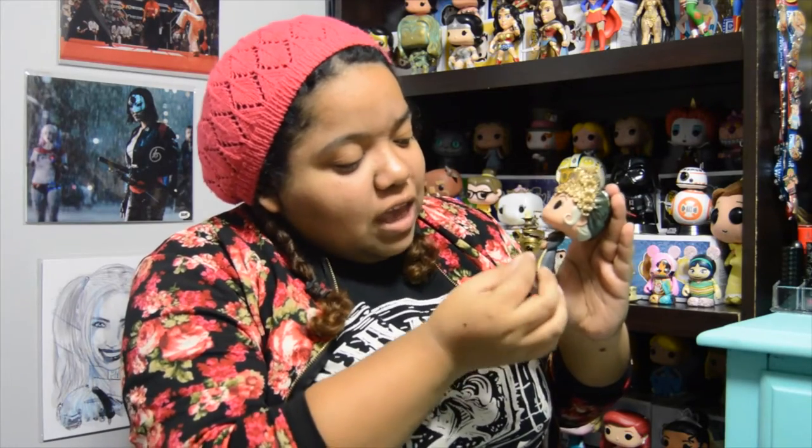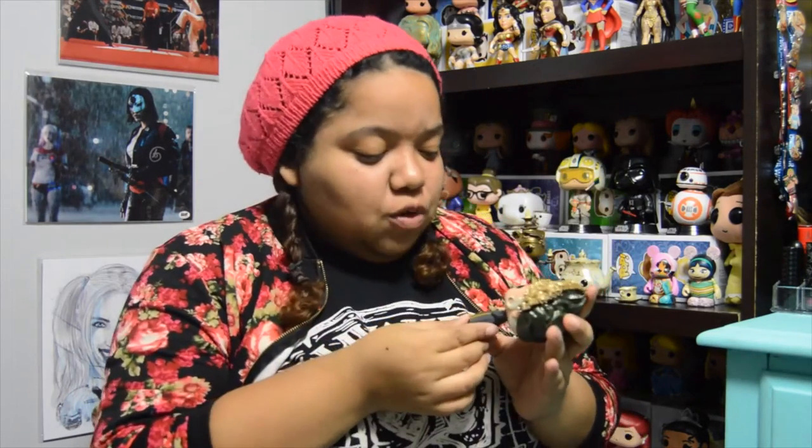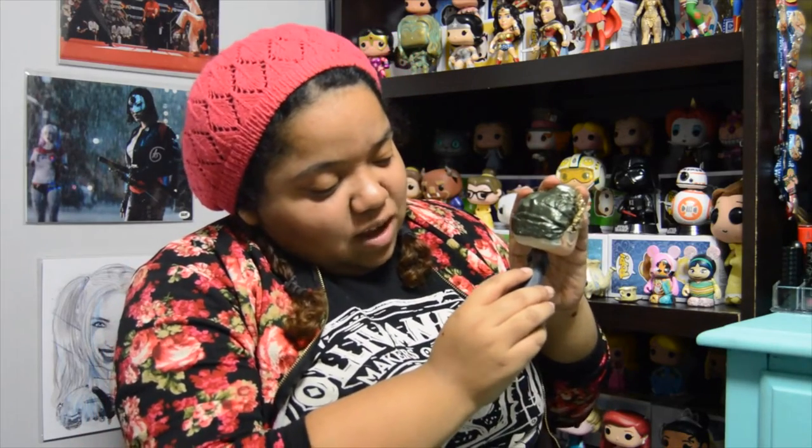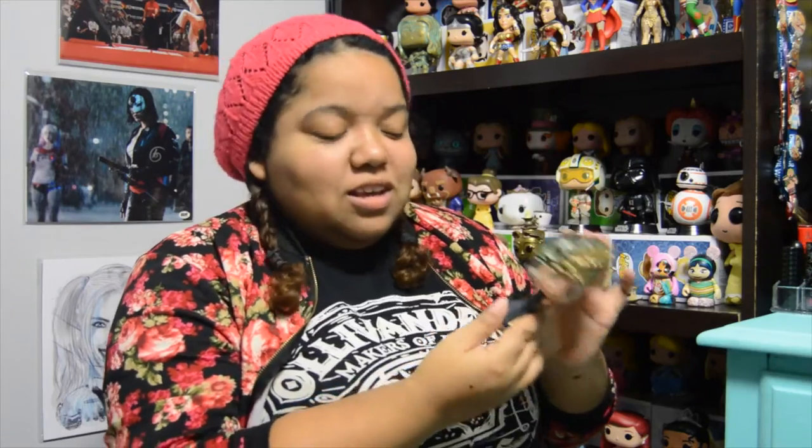I mean, it has all the gold. Everything is perfectly painted too. This is just a beautiful pop. Even on the back, she has, like, all the little buttons in gold. It's such a perfect paint job on a pop. Serafina was one of my favorites. Now, next from Harry Potter, we have number 38 in the line, Mad-Eye Moody.